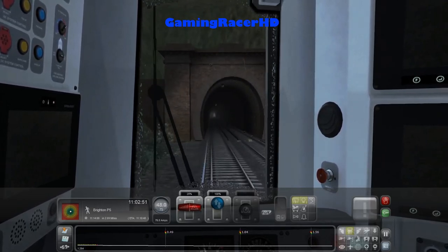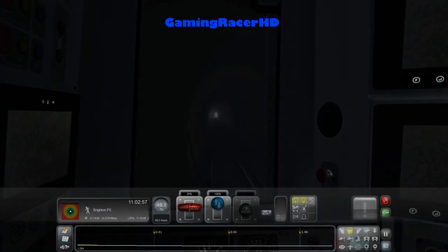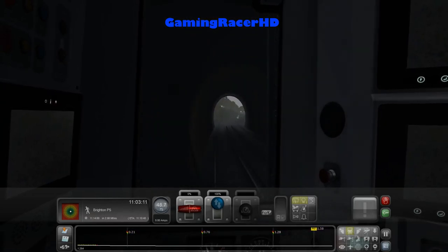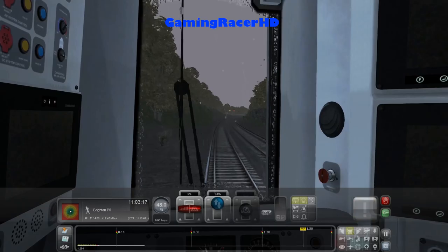A little bit faster, 50 miles now. Probably not the best idea, but oh well. And we should be approaching Preston Park very soon.